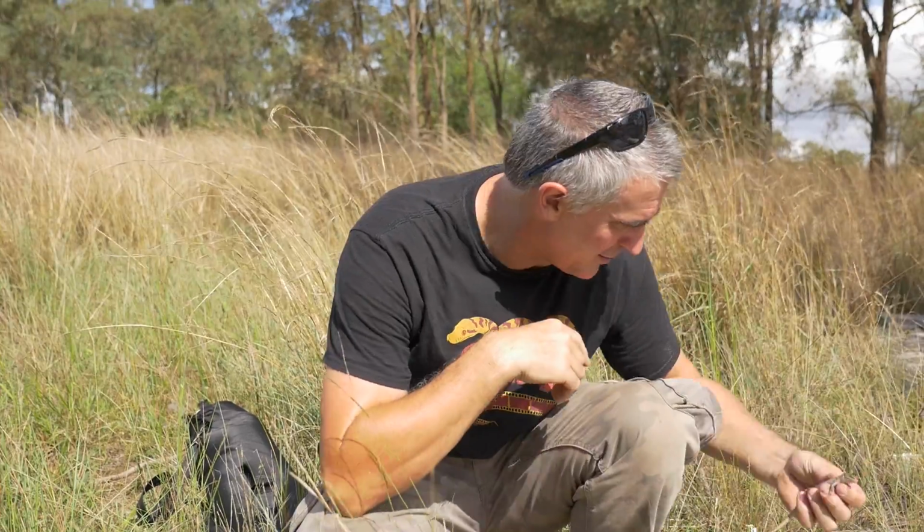It's an absolutely beautiful little thing. It's got these nice stripes down his back, these little white blotches down the side there. And he's typically got this really nice white line across the top of his mouth. It's starting to heat up a bit more. It's off into the grasslands to look for more critters. See you, little fella.